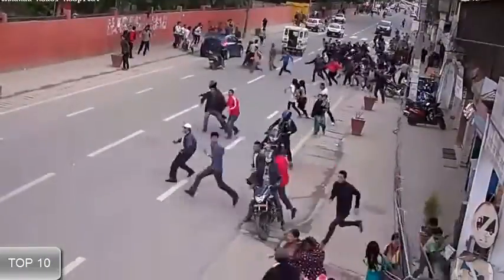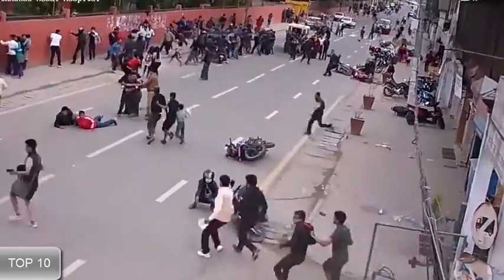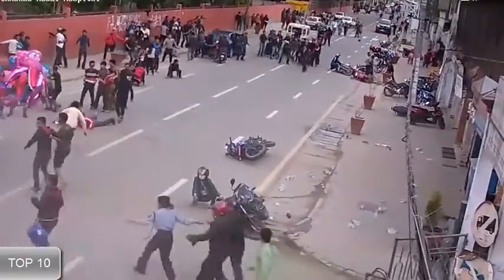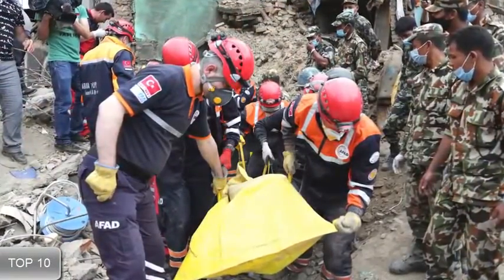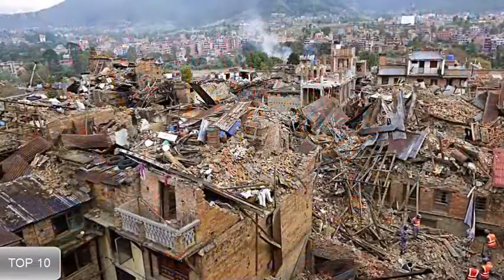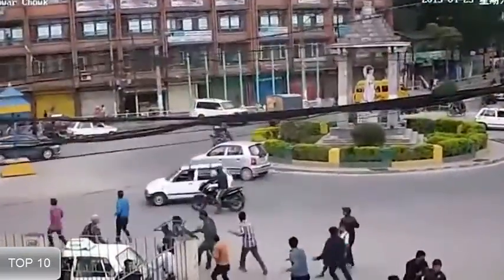On the 25th of April, an earthquake with a magnitude between 7.8 and 8.1 hit Nepal and surrounding nations. The quake took the lives of over 9,000 people, injuring more than 23,000 and causing around 5 billion in damages. It's the worst natural disaster to strike Nepal since 1934.